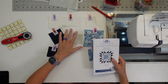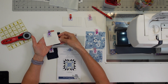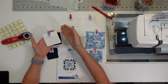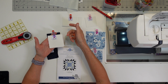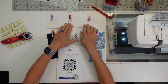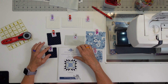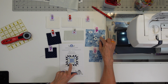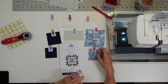A, B, and C are my backgrounds, and I make sure that my right sides are up when I stack these, so that when I grab them I know what is the right side, because it's very hard to see which side's the right side for this. So that's how I do it. So A, B, and C are background. D and E are the dark blues. H is the green strips right here. F is the center patch. And G are these half square triangles right here on the corners.